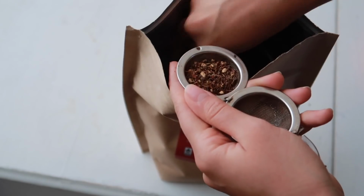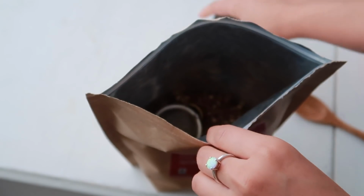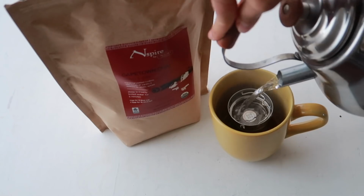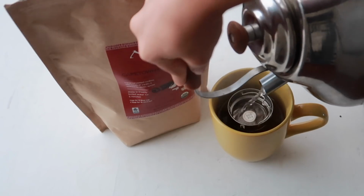So what I do is I will actually just leave the tea strainers full and I'll put them back in the container. And that way in the morning, I know I can just grab the tea strainer, put it in my mug, and then pour some hot water and I'm good. You can even have a thermos and then you're out the door and it's quick and easy and you don't have to worry about anything.